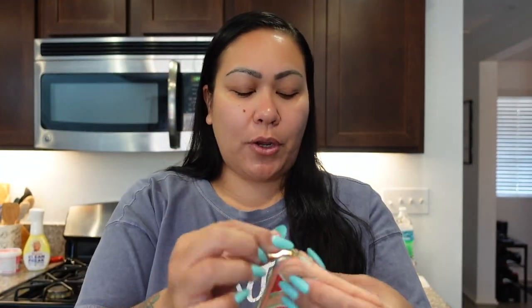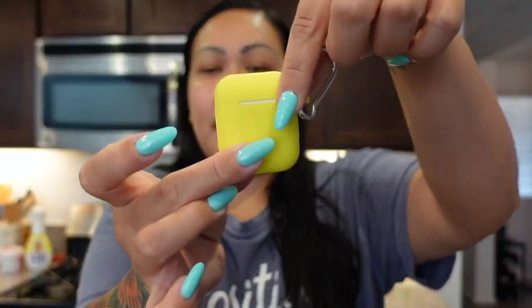So that's my wallet. And then I have this little bag, like a coin purse or card holder. In here, I just keep my batteries for my camera. When I need to change one out, if it's dead, I put it in this little slip pocket, just so I know which ones are fully charged and which ones are not. And then I carry my AirPods with me.